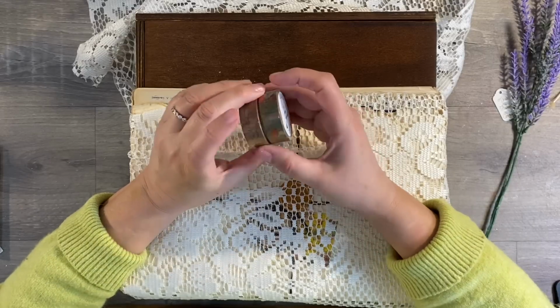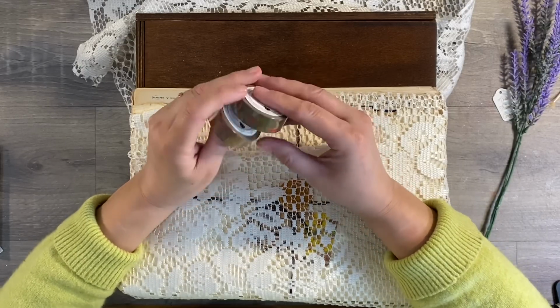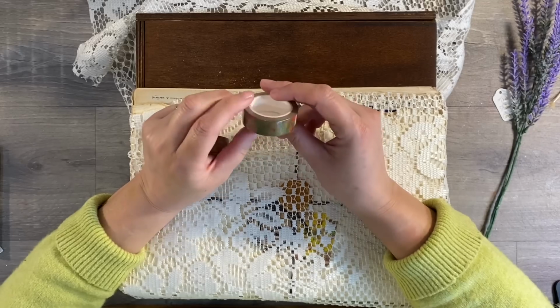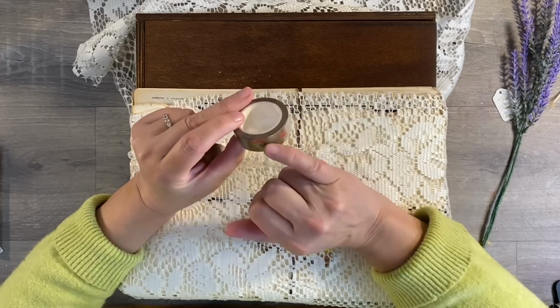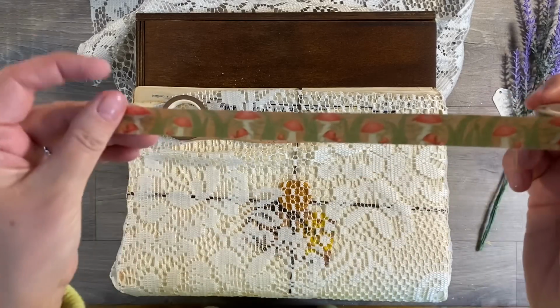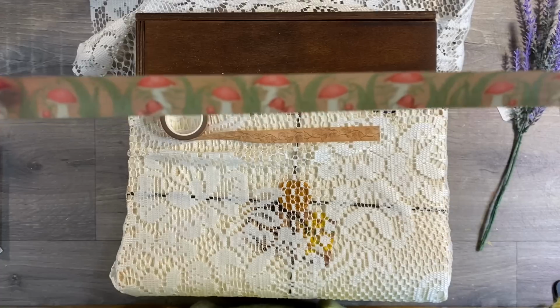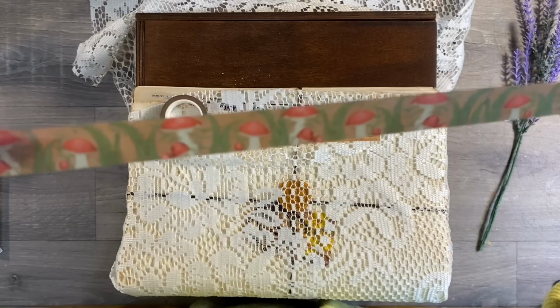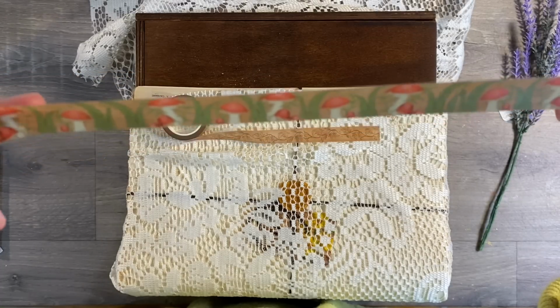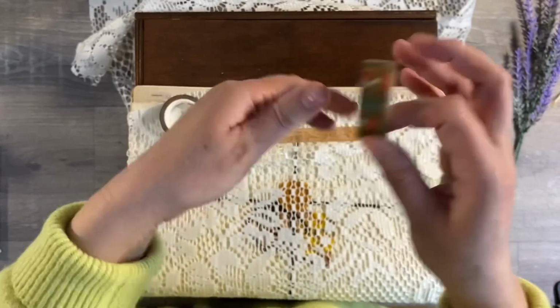Now she has also sent me a couple of extra washi tapes. These were washi tapes that were included in the January kit, and these are her own hand-drawn designs. So she has actually created the artwork for these. So let me just show you these beautiful washi tapes. Look at this one here. This is toadstools, so vibrant, and a lot of time goes into creating the artwork for these and having them produced as well. I absolutely love that one there.